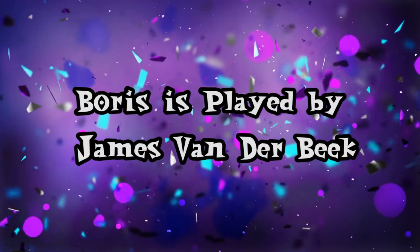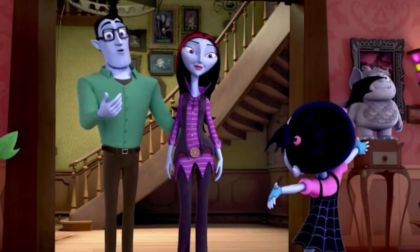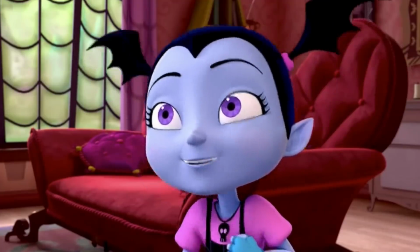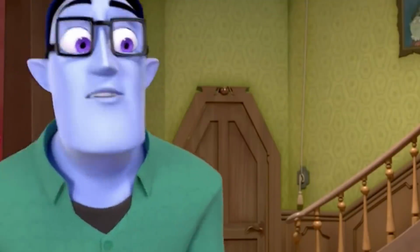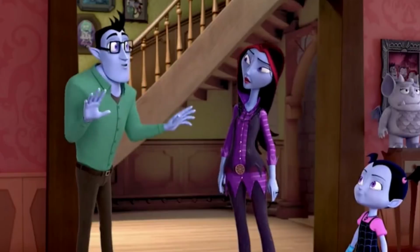Boris is played by James Van Der Beek. Boris is Vampirina's cool father. He's pretty much a typical father figure you can find in any classic show. Who could have known that vampires are actually this relaxed and cool, right? But Boris has another secret. He's actually played by the one and only James Van Der Beek.